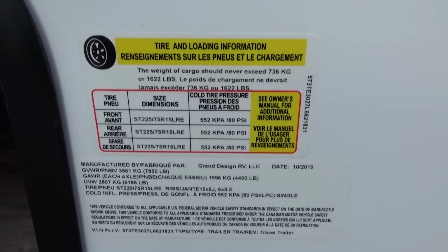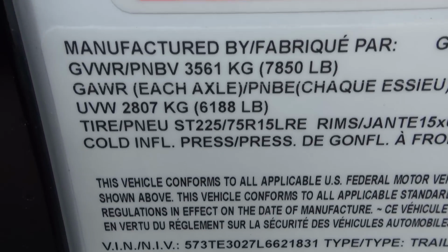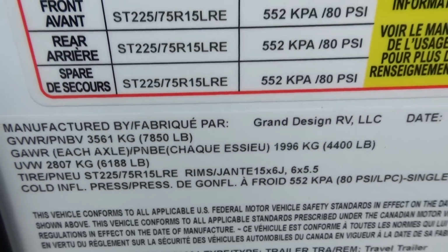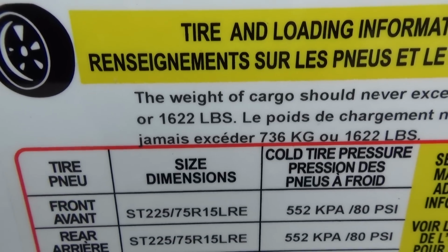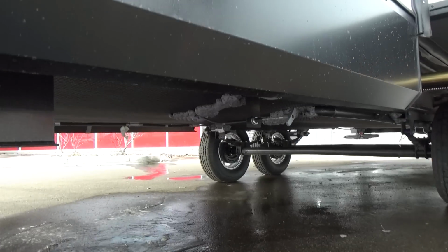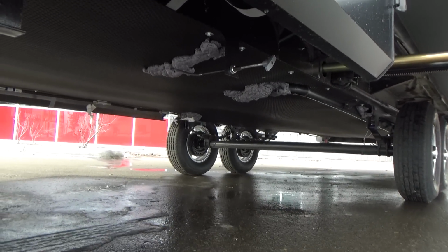We're going to shoot up here on the weight badge of this particular trailer. So the actual dry weight on this trailer is 6,188 pounds. You see that there? The cargo carrying capacity is 1,622 pounds. So for an under 30-foot travel trailer, really good capacities in terms of cargo carrying capacity. And again, 52 gallons worth of fresh water, and I'll touch on the gray and black tanks here shortly.